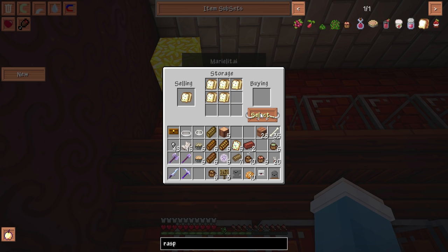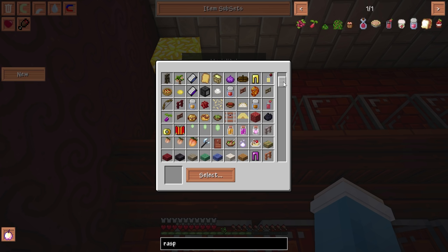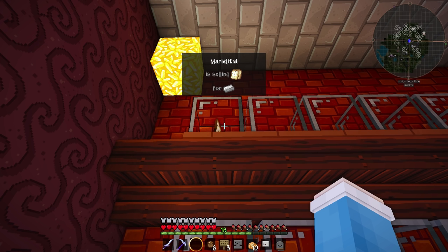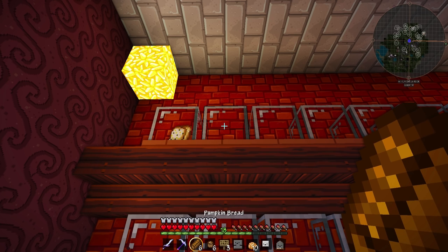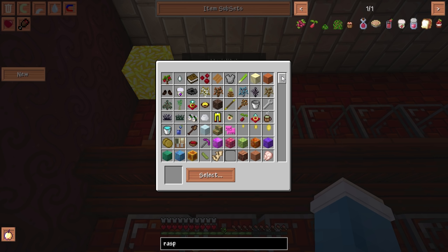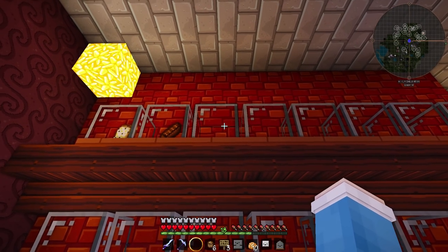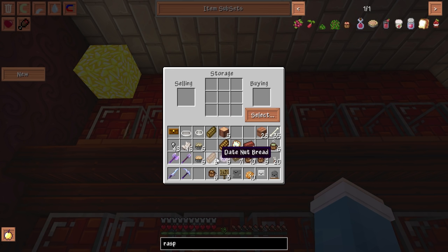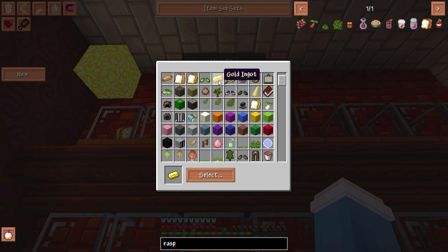And how much should we charge for this one? This one is not too difficult to make, so we can set it for an iron ingot, maybe? Yeah, I think an iron ingot sounds good. There we go, perfect. Okay, so garlic bread over there, and then we're gonna do the pumpkin bread over here. And this one, I think I'm gonna charge a gold ingot, maybe. Perfect. Okay, so then over here, we're gonna do the date nut bread.